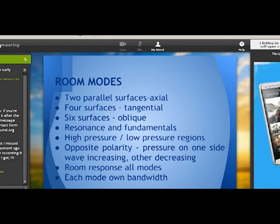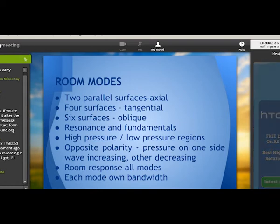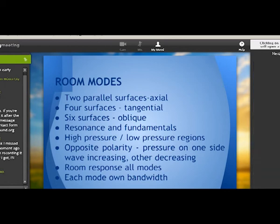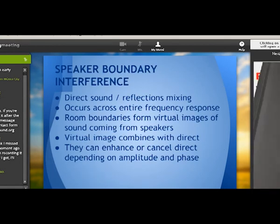Here's the thing about room modes that drives me insane: they have their frequency of resonance, and they also have fundamentals throughout the room. So not only do you have to deal with them, you have to deal with their cousins. That's more issues to be concerned about. They have areas of high pressure. They have areas of low pressure. They're opposite polarity. They're increasing on one side, decreasing on the other side of the wave. And the whole room response, like we stated before, is made up of all of these modes. And each mode, obviously, has its own bandwidth.